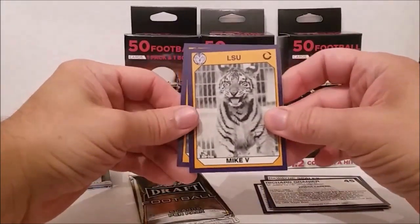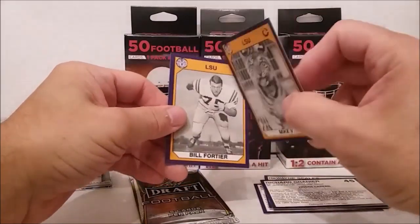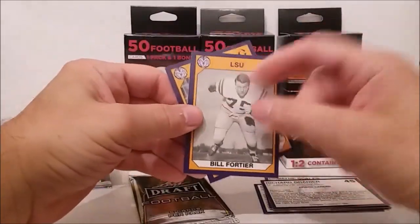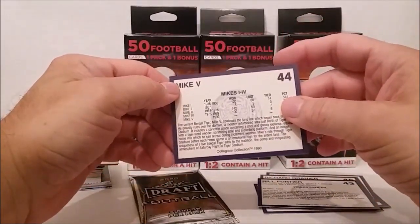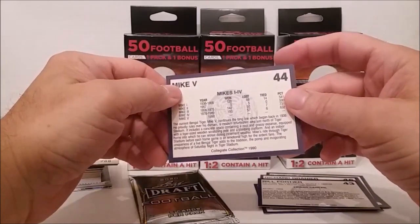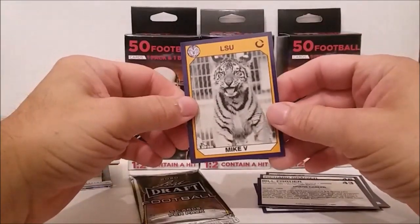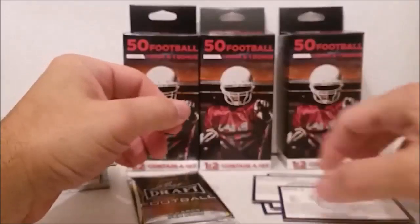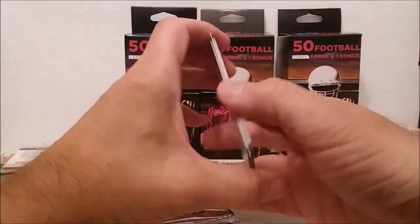Mike. Mike. Okay. Mike V. And Bill Fortier with only, oh, I was going to say he had one arm, but I guess it's stuck. But what the heck is this? Mike's 1 through 5. Oh, Mike 5. The current Bengal Tiger, Mike 5. Okay, I guess that's their mascot or whatever. Detroit Tigers! Oh, my goodness. Hopefully that is not the best card that we got out of all these.